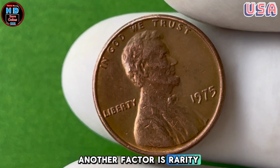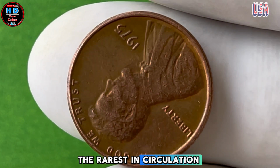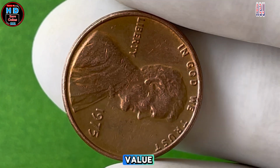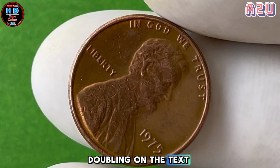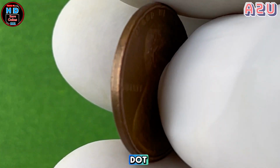Another factor is rarity. While 1975 pennies aren't the rarest in circulation, certain variations or minting errors can significantly increase their value. For example, collectors keep an eye out for pennies with doubling on the text or other small, unique minting flaws that set them apart from the rest.